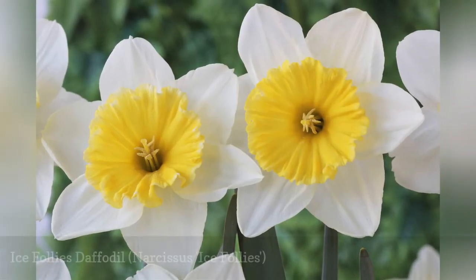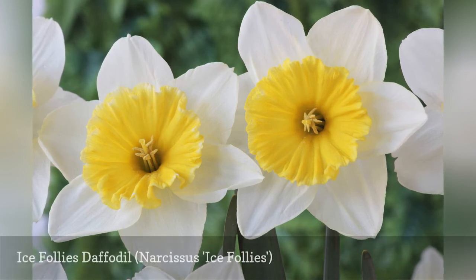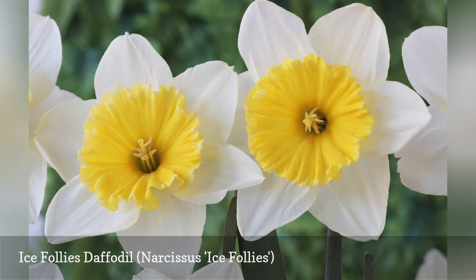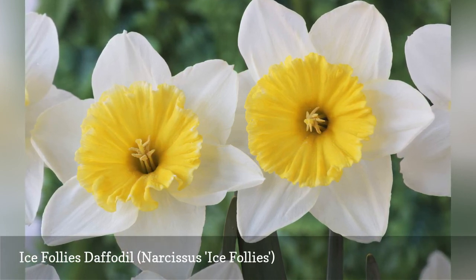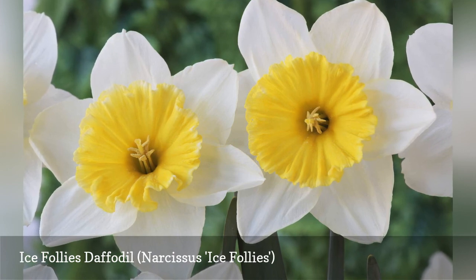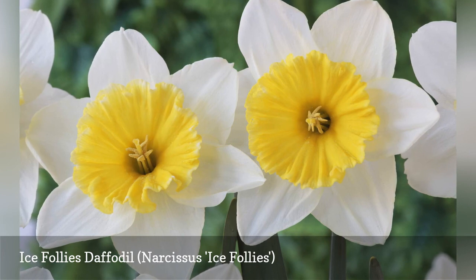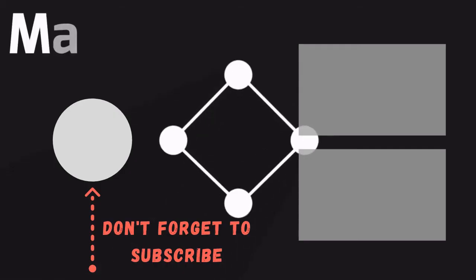Follies produces showy flowers on tall stems in early to mid-spring. On each stem, a yellow frilled cup accents 6 snowy white petals that stretch about 4 inches across. This plant tends to naturalize well and come back year after year. And if you visit the Netherlands, where Follies was bred, you might see fields of this daffodil in bloom in the springtime.